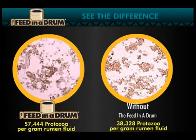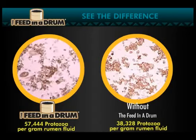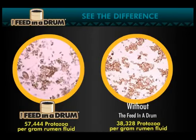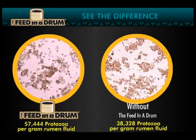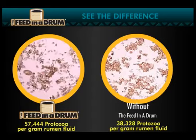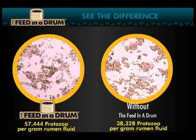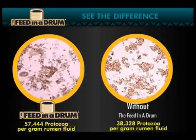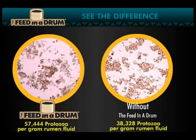A direct comparison of stomach contents from supplemented and unsupplemented cattle reveals a dramatic difference in the protozoal populations. The number of protozoa was increased by nearly 50% when cattle were fed the feed in a drum supplement. Increasing the microbial population increases the capacity for digestion of forages, ultimately making a greater amount of nutrients available to the cow. It is in this way that a relatively small amount of supplement can have such a profound effect on cattle performance.